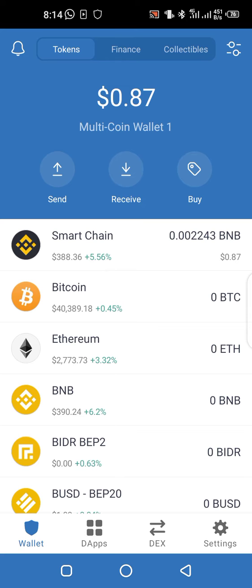But like I always advise, please use your secondary wallet. Do not use your primary wallet unless you feel it's secured. And right now I don't feel it's secured, that's why I'm using my secondary wallet. So let's go right into claiming it.